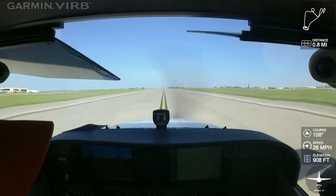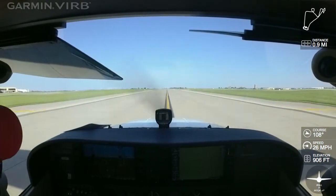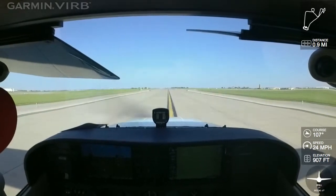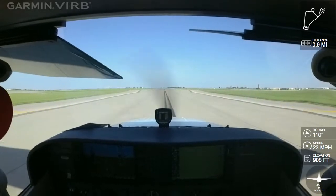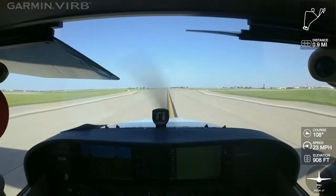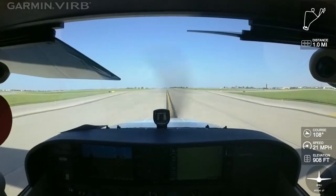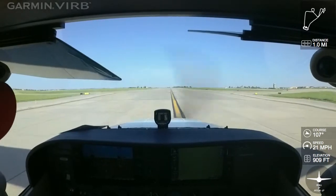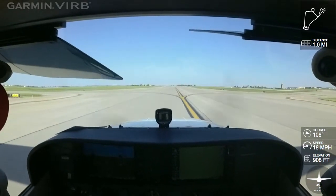He called you a right base when you came in. Is this a right base normal? No, just because we were coming in from the north, they just kind of, I could have asked, I guess, to cross over midfield and enter left downwind the proper way, but usually with the tower, you just do whatever they tell you. Right. So, a low vacuum indicator. That's just because the throttle's pulled back. So you turn around here and do a run up over here. Yeah.